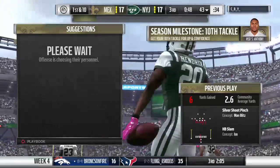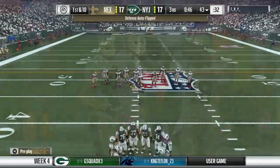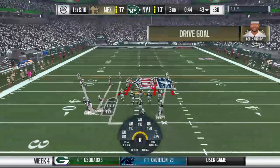3rd and 1, partner. No need to be fancy there. Just use some force and move forward and pick up the first down. And a new set of downs here after picking up the first on the ground.